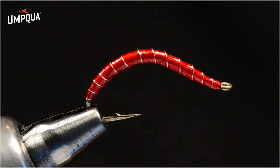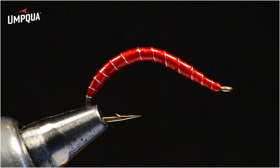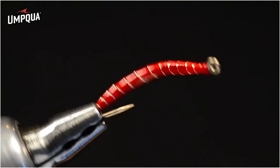And you can certainly tie it in other sizes, but I'll be honest with you, I fish it in size 6 only. Red and orange, those are the two colors that I use most, both with a silver wire rib. And man, that thing does catch fish.